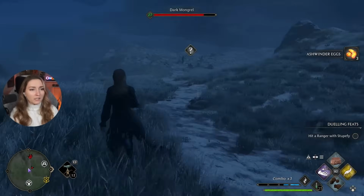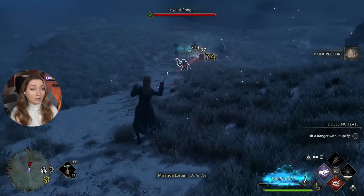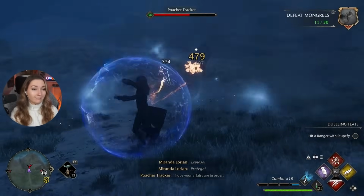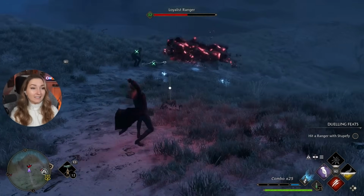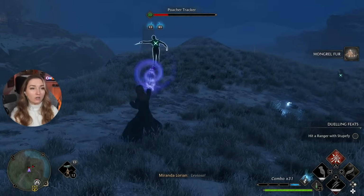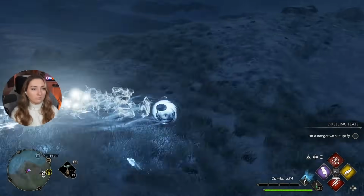Oh no, I was trying to get the goblin. Oh jeez, I'm trying to help you, wolf. I'm trying to help you. Boom! Let's go! What have you done? Release me! Get back! Boom! Don't try that Expelliarmus nonsense. Does he just say Expelliarmus? Was that necessary? No. Oh! Hold up.